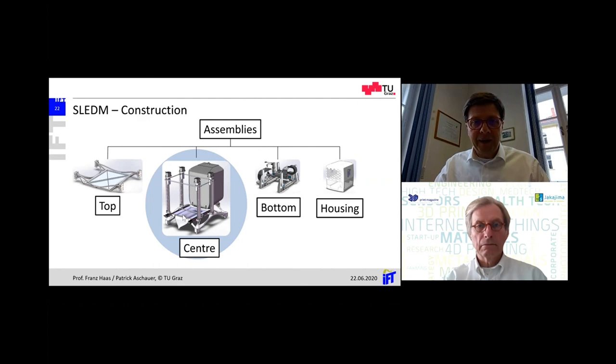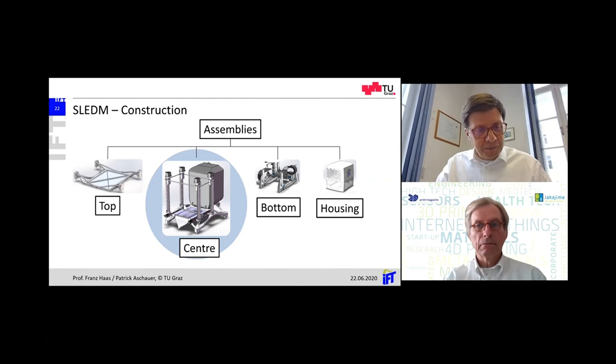So for mass production, it's very important to have a printer which is not fulfilling everything. It should be produced demand-oriented, product-oriented, and then it will be very economic at the end.